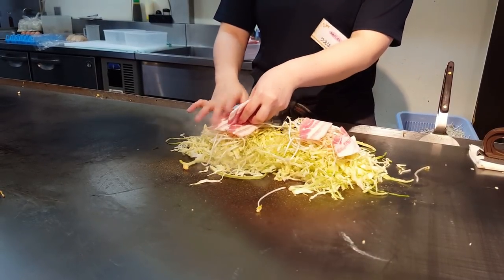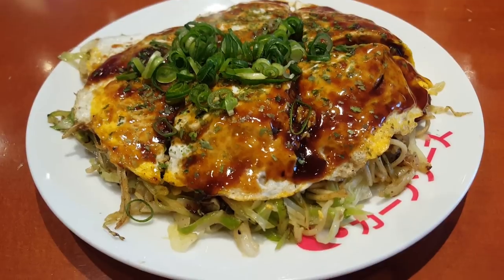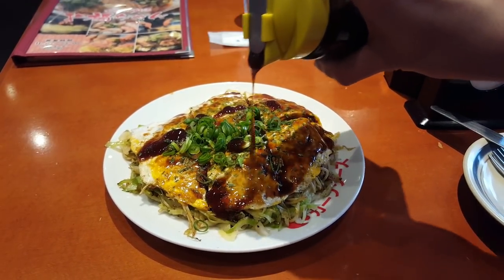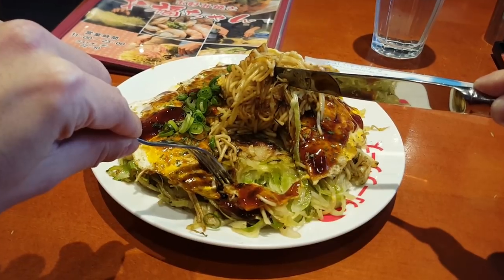Basically a savoury pancake, okonomiyaki comes in a number of varieties including soba and udon, a pancake consisting of batter, vegetables such as cabbage, seaweed, green onions and bean sprouts, egg, pork, and best of all, okonomi sauce. Okonomiyaki is an absolute must in Hiroshima.